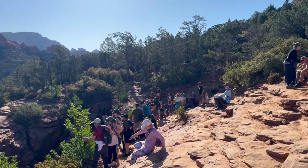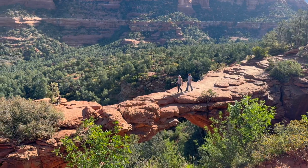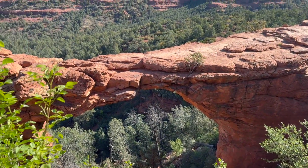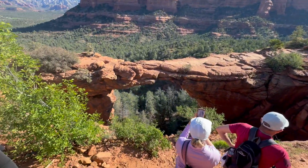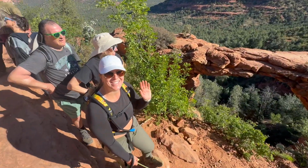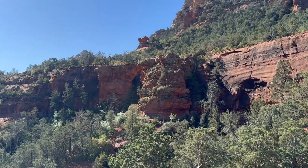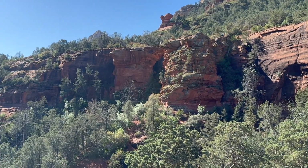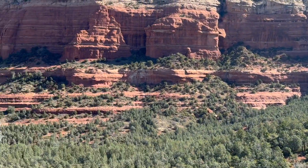All right, we made it. Here it is. Here's the line of people, and it is 8 a.m. It was actually super terrifying to watch everyone walk out onto this bridge to get photos. But when you're out there, it's really wide and you can't even see down, so it's actually not that bad. All right, there's the line of people, and then there's Devil's Bridge, so you can just see it. And then we're on this little point here.